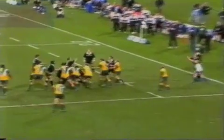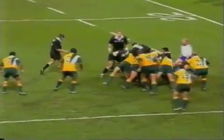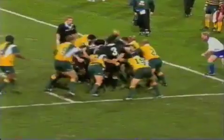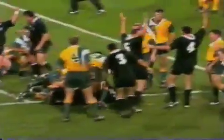Wonderful depth from the All Black forwards as Robin Brook brings it down. Look at the depth, and then great thinking from the young Oliver. As it looked like going into touch, he turned it back inside, opening a passageway for Josh Kronfeld.